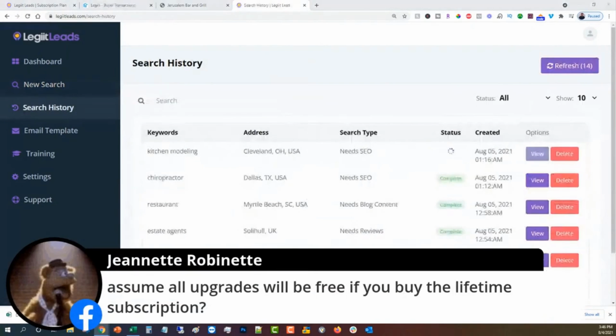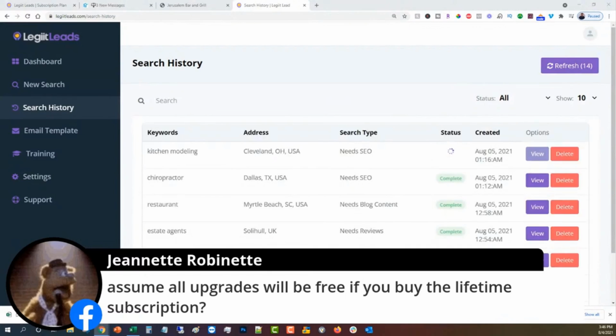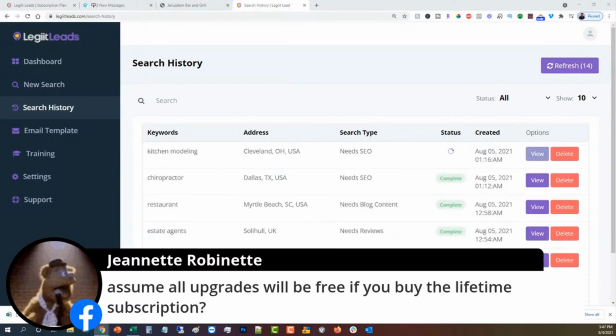Jeanette says, assume all upgrades will be free if you buy the lifetime subscription. Yeah, we're not going to conversion AI you. Everybody's going to get exactly what they buy today, and if we add more stuff, it's not going to be more money. We're not going to add a boss mode and charge people that bought in at a certain level more. Now, one thing we haven't added yet: if we see people running out of credits, we'll set it up eventually so you can buy more, but we haven't implemented that yet. It may not be needed. It depends on how heavily people use it.